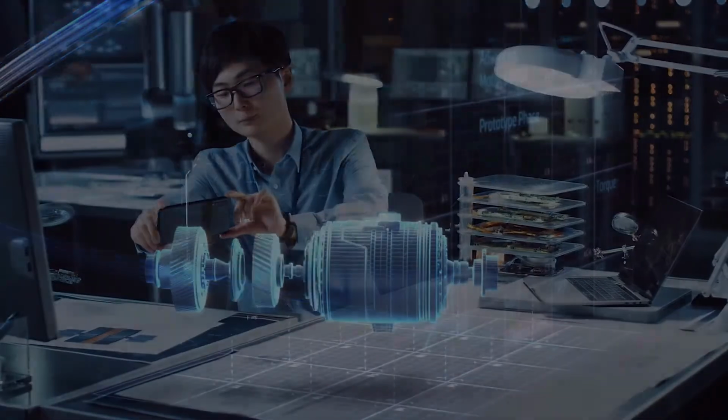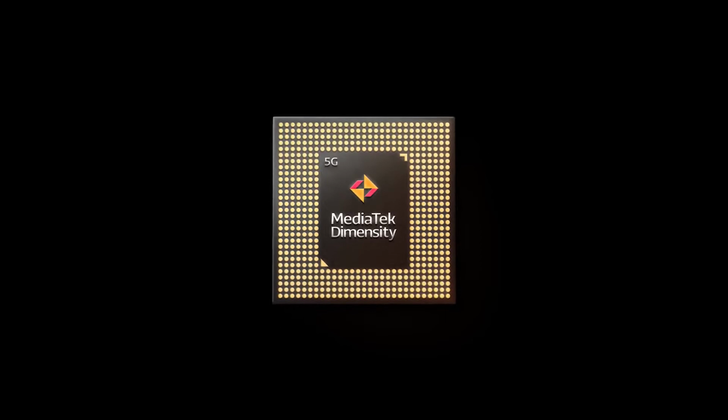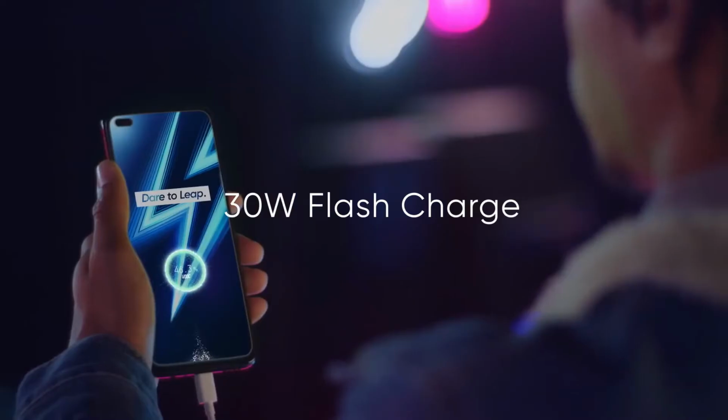Realme 7 will be powered by the MediaTek Helio G95 processor, which is currently the best mid-range processor for great performance. Other than that, there will be a 5000 mAh battery in the Realme 7 with 30 watts of fast charging.